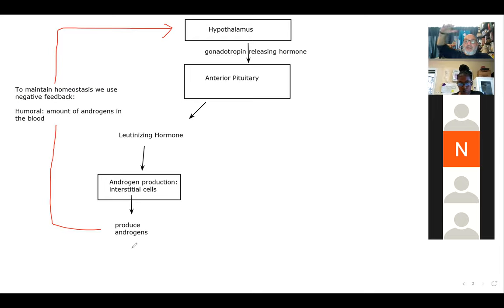If there's too many androgens in the blood, our hypothalamus is counting them, sees there's too many, and produces less gonadotropin-releasing hormone. So the anterior pituitary releases less luteinizing hormone. With less luteinizing hormone, our interstitial cells produce less androgen, and the levels come down.